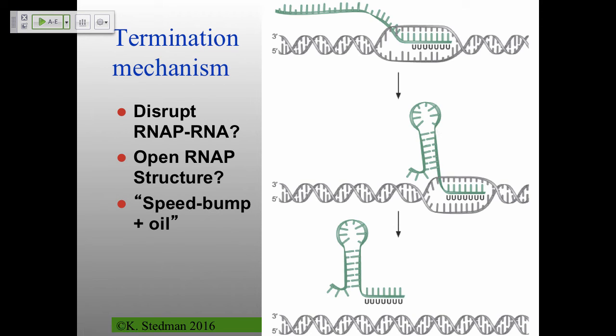That's what this is. Remember, it's a helical structure with a loop at the end. And that basically pulls the RNA out of the polymerase. Some people will say this is a speed bump in oil. The speed bump is this structure, and oil is this greasy stuff right here. So it hits something, it's a little oily, and so the car flies off the road, the RNA falls off of the polymerase, and you restart the whole thing.